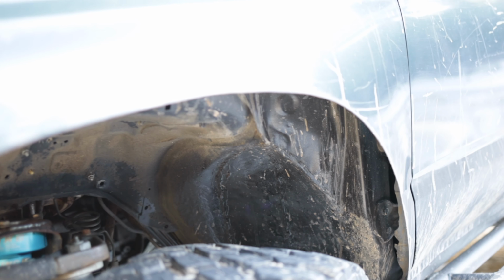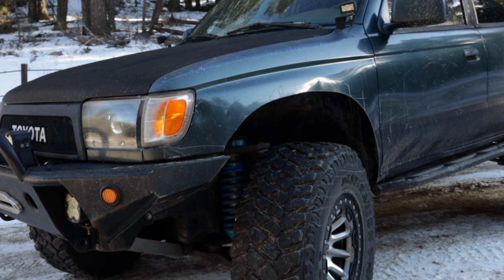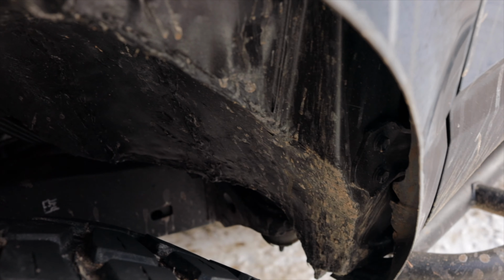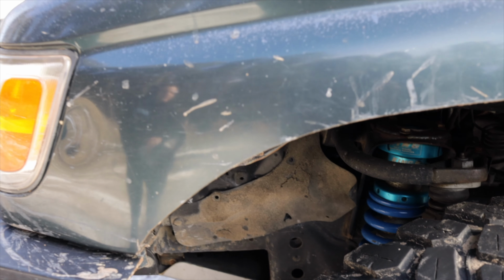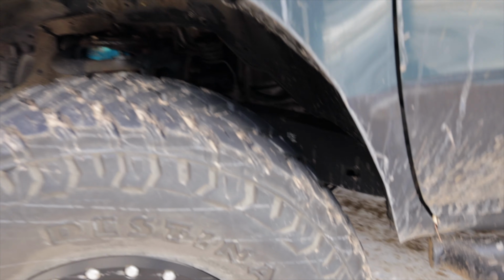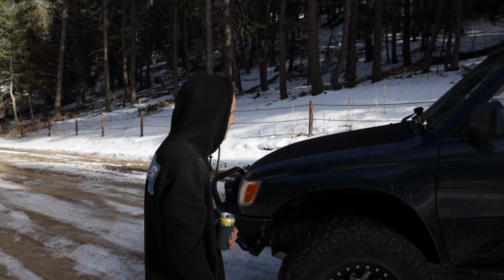We also tubbed the firewall and pushed it back about 3-4 inches so we could fit the 35-inch tires at full bump and full lock. And the fenders are cut and the bumper is cut about 4 inches up, so it looks factory. That's because Phoenix with Arcworks did an amazing job on the cut and the tubbing. He came down from Bozeman and did this over the weekend for me. That was really cool of him.